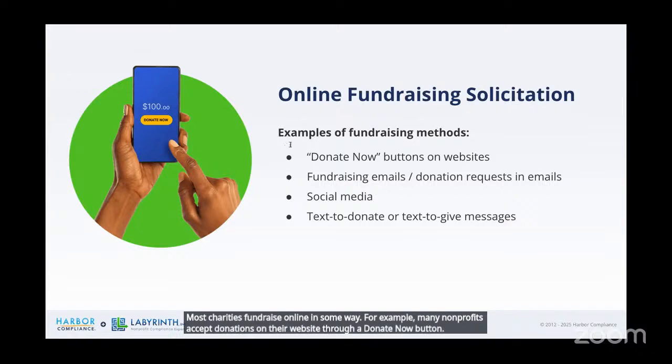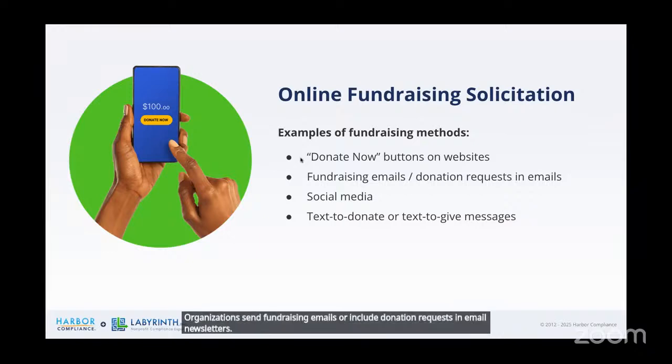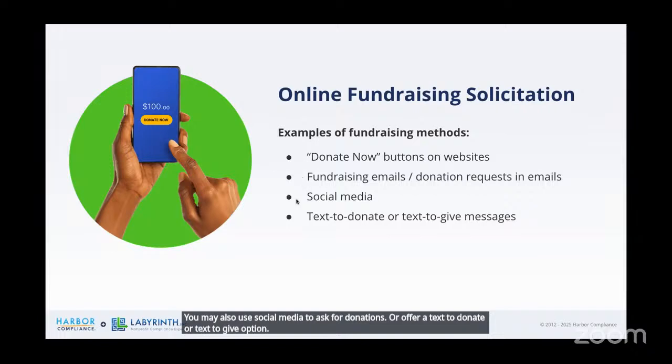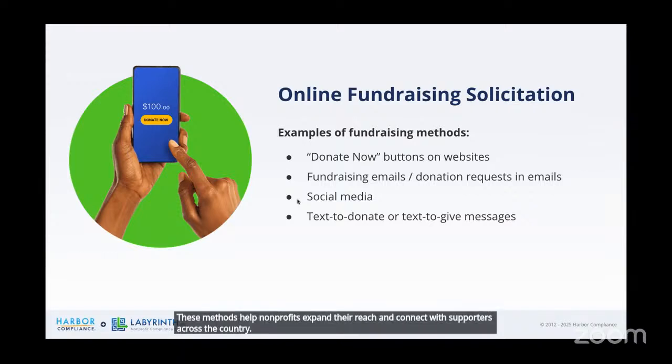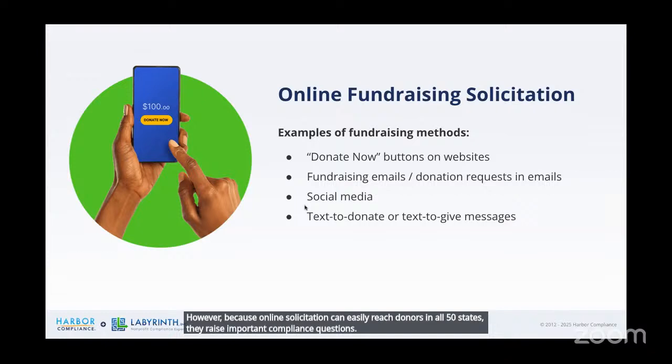Organizations send fundraising emails or include donation requests in email newsletters. You may also use social media to ask for donations or offer a text to donate or text to give option. These methods help nonprofits expand their reach and connect with supporters across the country. However, because online solicitation can easily reach donors in all 50 states, they raise important compliance questions.